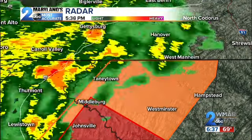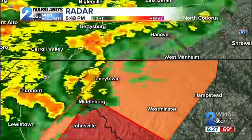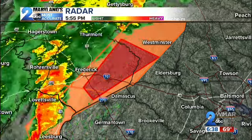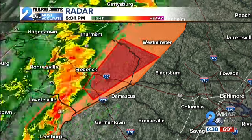It's back up towards Middleburg along 140, but still, I want you to get in that safe space with all of the walls around you, because we do have the tornado warning out there until 6:45. So all of the walls around you, away from the windows. These storms do have a history of putting down some strong gusty winds, upwards of 60 miles per hour, along with some pea to penny-sized hail at times.